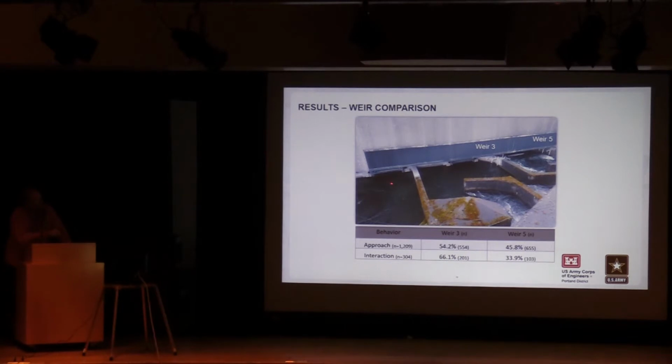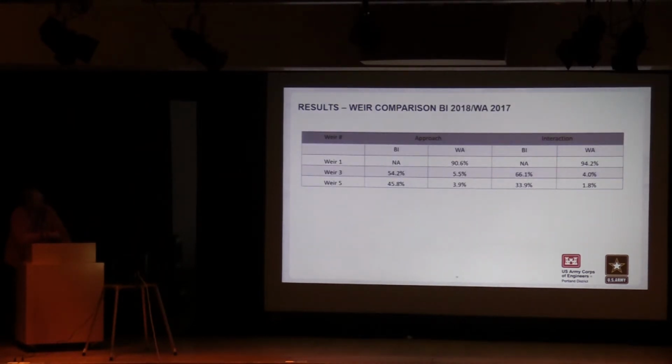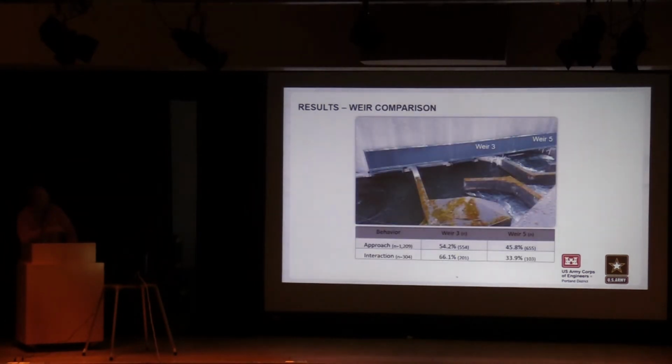And again, I think that's because of the slower velocities that are present there. At Washington Shore this was about 0.5 feet per second, and I think we measured 1.3 feet per second here, and about twice that, I think 3.4 feet per second. You can see in the turbulence in this picture that there are slower velocities at weir 3. So I think that's why we're seeing a higher percentage of approaches and interactions there. It's just allowing the fish to meander more.